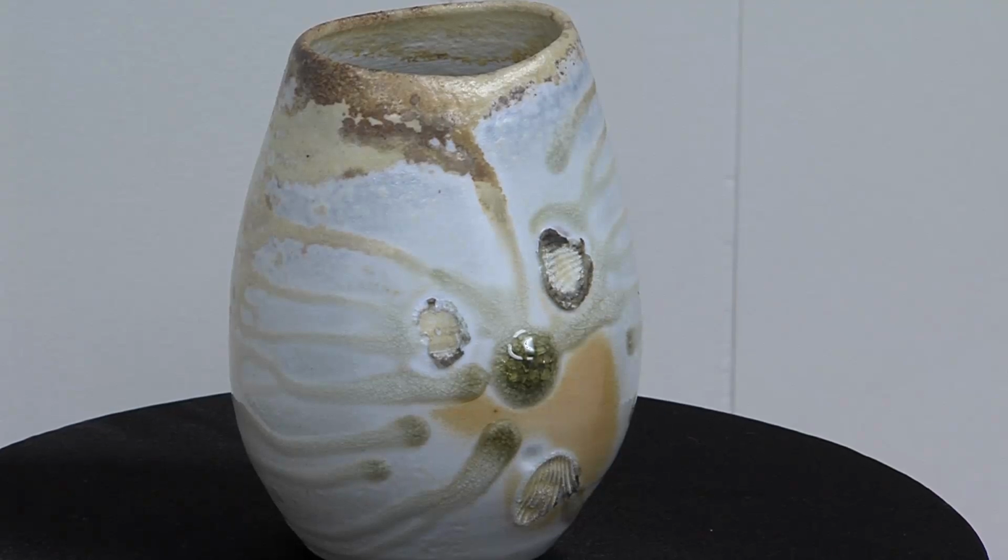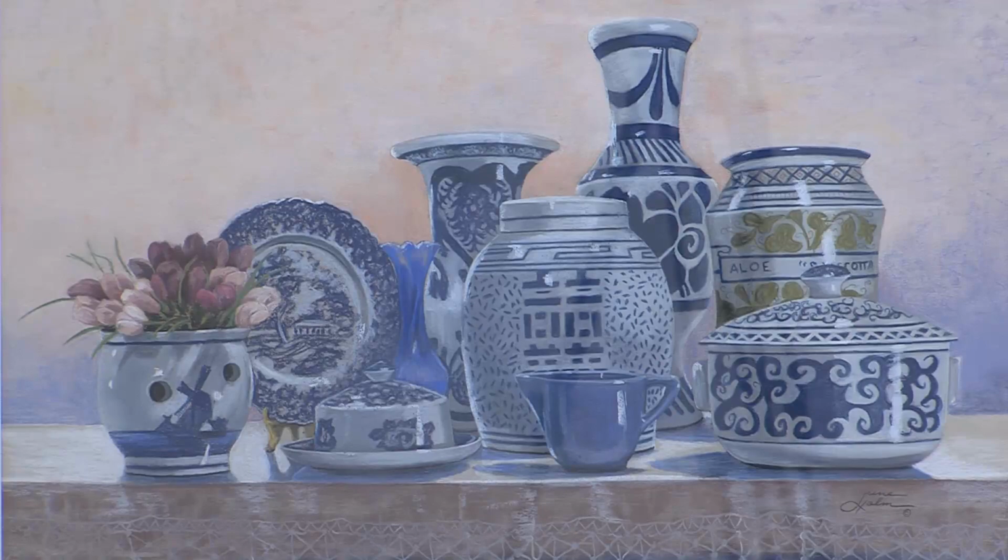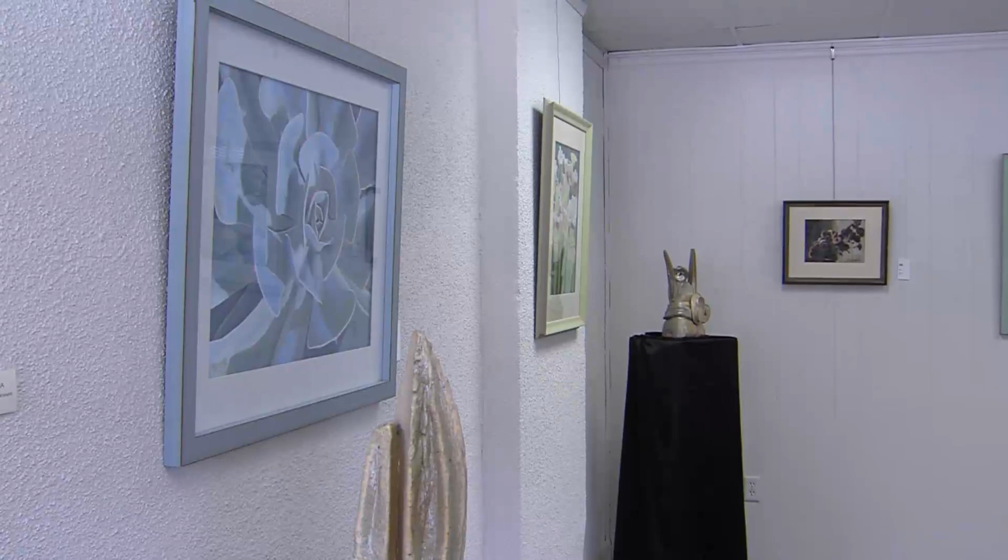We don't have to go to Terre Haute. We don't have to go clear over to Indianapolis or Chicago to the Art Institute. Sure, you'll see masters, but there's a lot of talent right here locally, and I think it's good for the communities to see what everyone's doing.